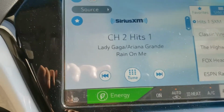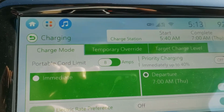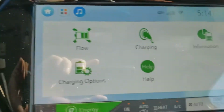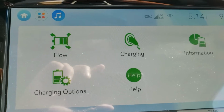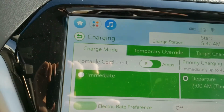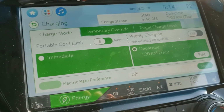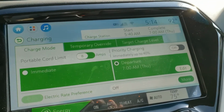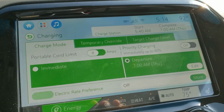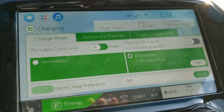Now, the other thing I want to show you here is this little energy button, because again, this is an electric vehicle. So let's show a couple things here. If I go to my little main page, you can see flow, you can see charging information. There are 3 different ways that you can charge this car. You can charge it via level 1 charging. I'm going to show you that port here in just a minute on the outside of the car. That's where you plug it into a grounded 3-prong outlet at home. Easy. Going to charge about 4 miles for every hour that it's plugged in.